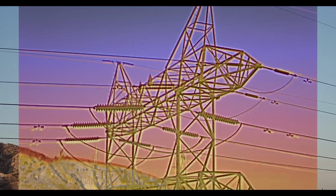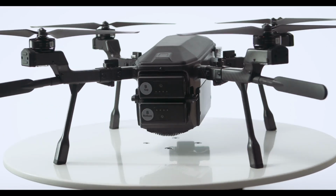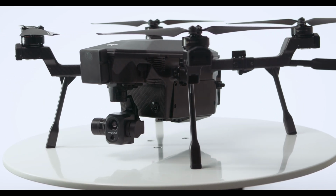With its combination of thermal imaging, 4K visual camera, and advanced flight capabilities, it offers a versatile solution for a range of use cases where visibility and precision are critical. Its compact design and quick deployment make it easy to transport and operate, while the built-in autonomous flight modes reduce the need for extensive pilot training.